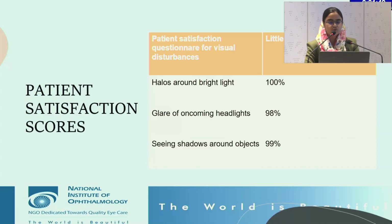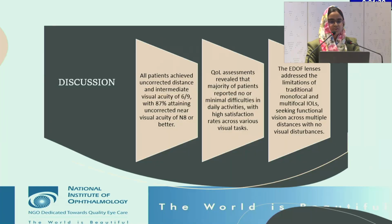98% had little or no difficulty with glare from oncoming headlights, and 99% had no such difficulty with complaints like seeing shadows around objects.